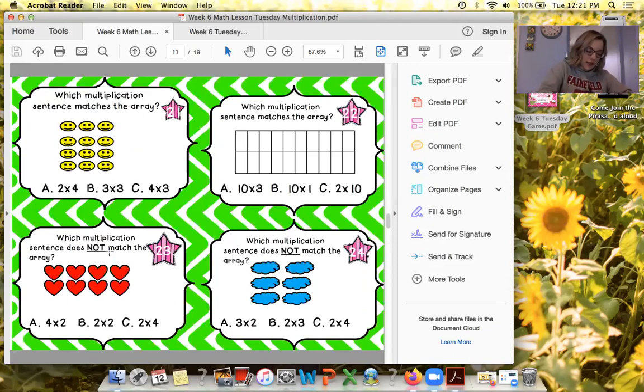Let's do 23 together. I was thinking that they changed it up. That's all right. It's good practice anyway. Which multiplication sentence does not match the array? So this time we have to take into account that the factors can be switched, flip-flopped, and that doesn't change your product, your answer. So let's first read it how it would be written originally.